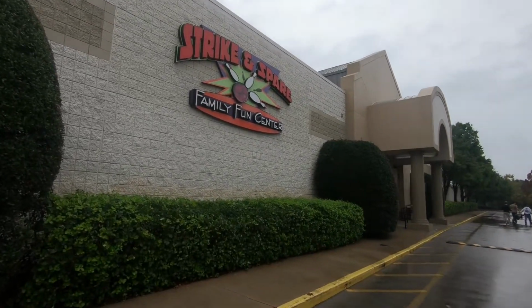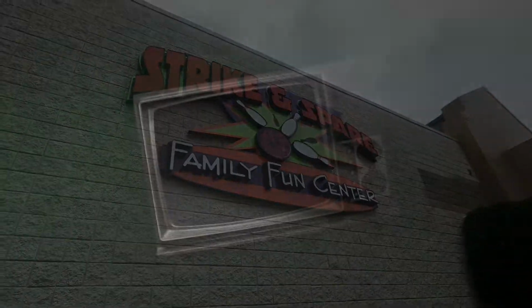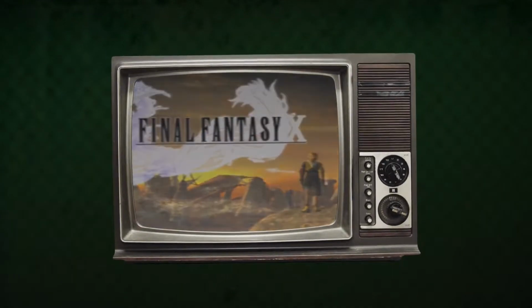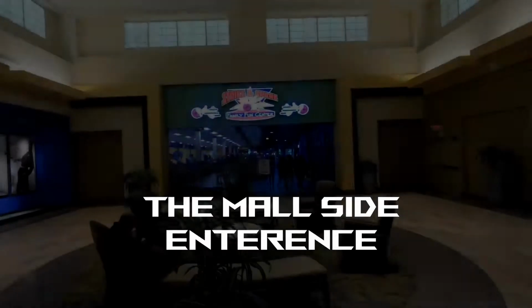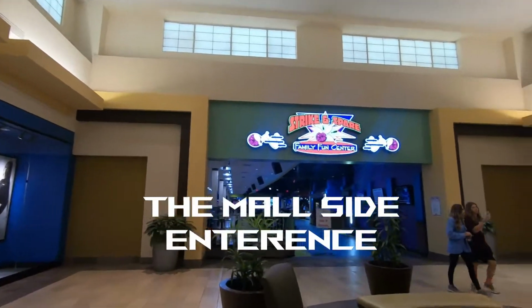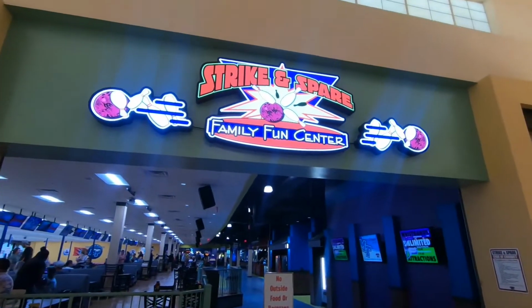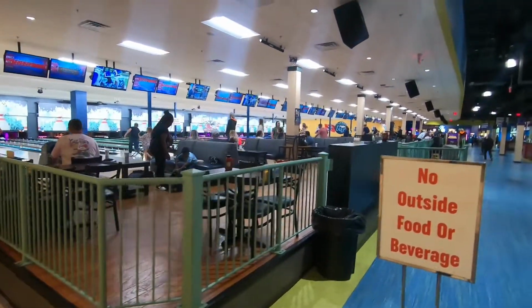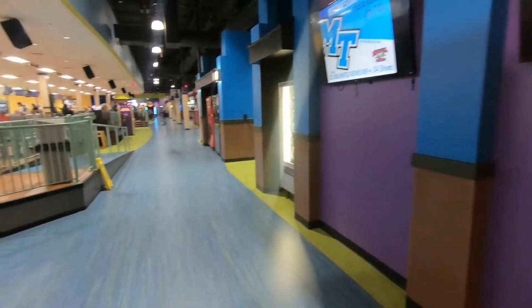Today we're looking at Strike and Spare in Murfreesboro, Tennessee. Part of a chain, the Murfreesboro location is only a couple of years old at this point and located in Stones River Mall in the area where Sears used to be at. Personally, I think this is a great use of such a large empty space and would like to see creative uses like this more often.